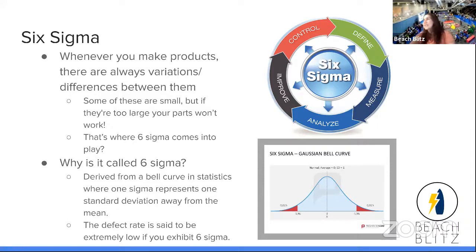And how you basically do that, going through that schematic at the top, is you define what you want, you measure all the things that you're doing, you analyze them. Oh, these are 0.1 out of spec. This is 0.2 out of spec. You put it in a chart, you see, oh, wow, I have a lot of parts that are all biased to the right. Why is that? How can I fix that? And you go through that process and you control it and you improve it and you go through it again and again. This is something I think is done a lot in the workplace on big parts.